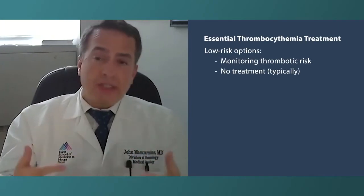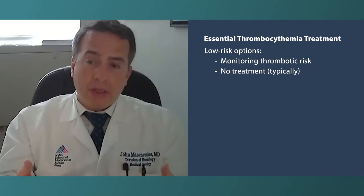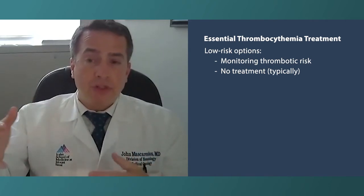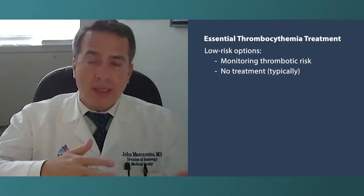It's almost simply based on their age, whether they've had a clot in the past. And some systems now even incorporate other factors like mutation status. And you tailor the treatment based on their risk score. So low-risk ET patients don't necessarily need to be treated. They can be followed expectantly and watched. The height of the platelet count does not predict thrombotic risk, so we don't treat the platelet count per se.